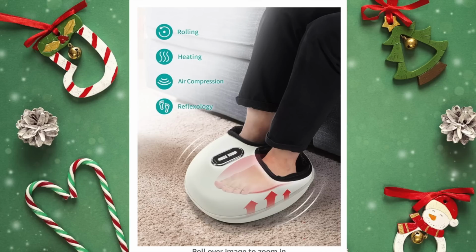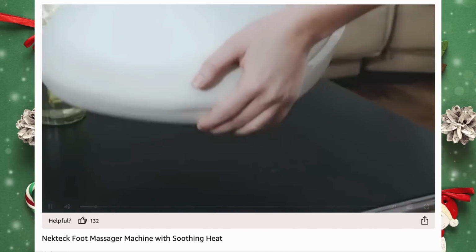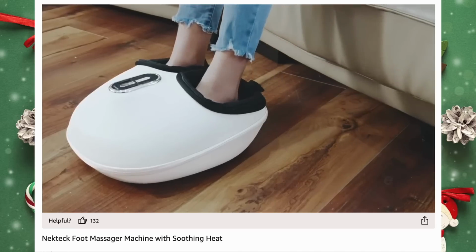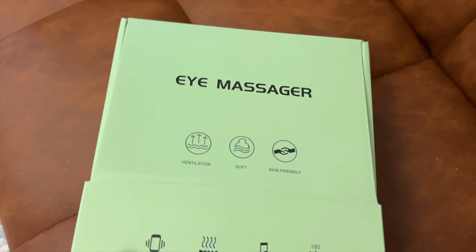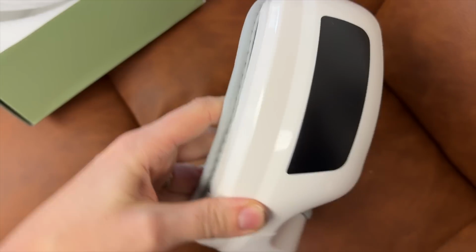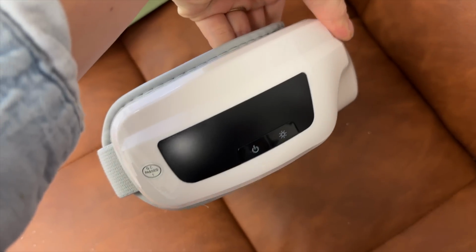This electric foot massager I think is super great. I feel like it's just one of those good go-to gifts sometimes when you're not totally sure what to get for somebody. And while we're discussing massagers, I also think this eye massager is a very unique option, especially for somebody if you know they struggle from things like headaches or they just have general eye strain.